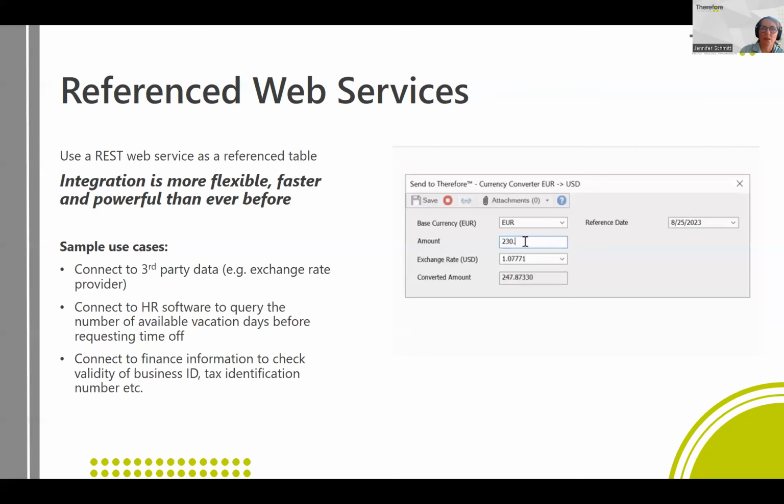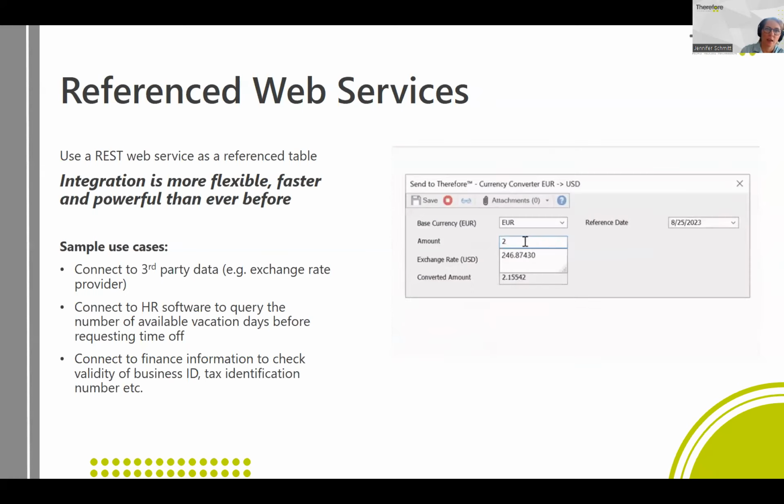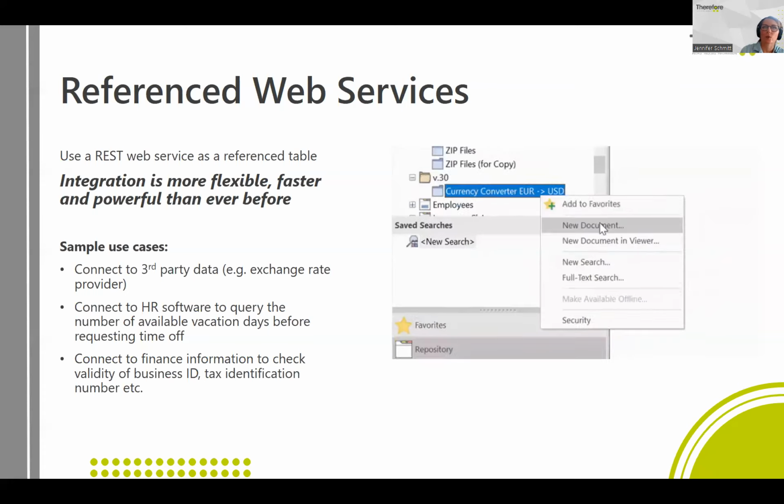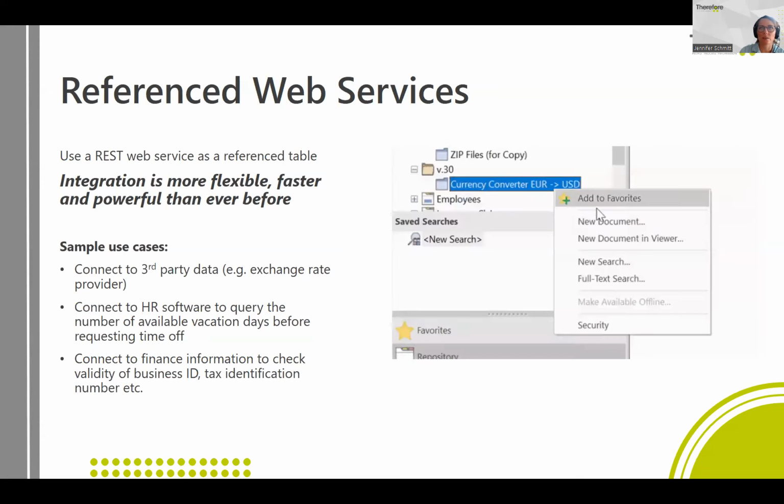You can also connect to, for example, Microsoft Dynamics NAV. They also have a REST interface. So the possibilities for this are really endless. You have a lot of possibilities to get better integration, better communication between platforms, and just ease of use.